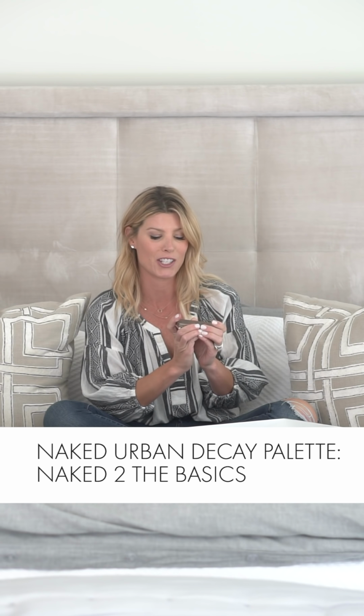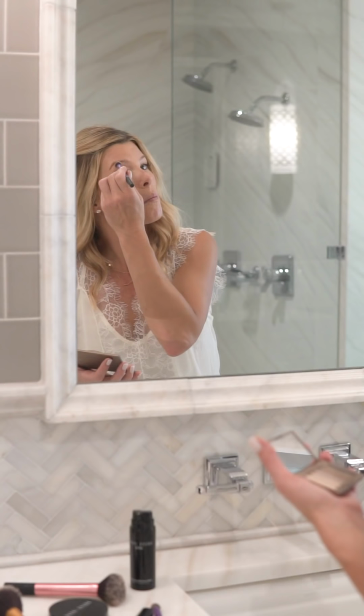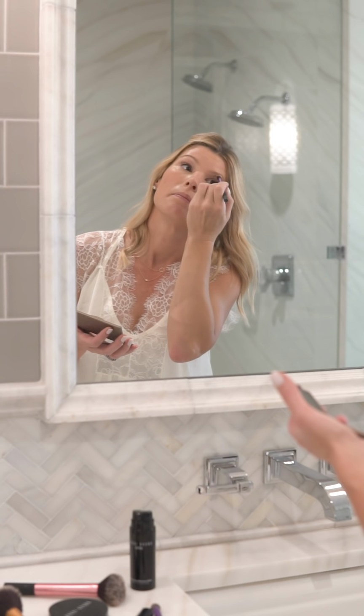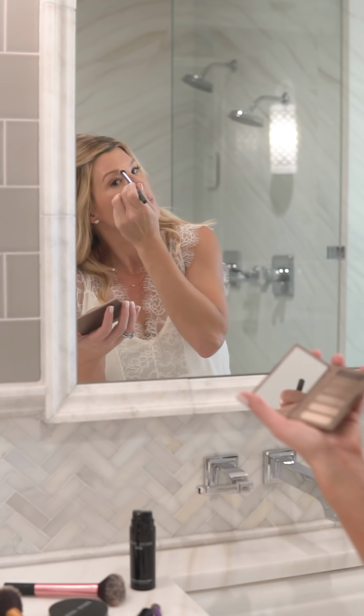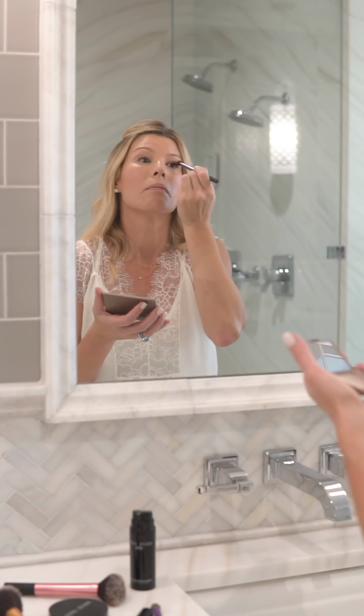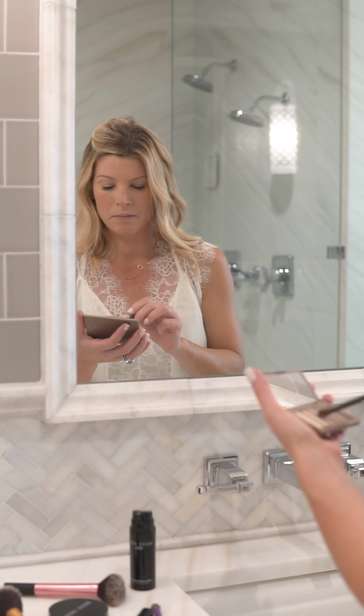Then the next thing I'll do is start with my eyeshadow palette. And I like to keep it real simple. I really love this Naked Urban Decay palette, Naked 2, the basics. It's really pretty, really, really neutral, all matte, nothing too shimmery. I'll take the lightest color and apply it to the upper brow, and then move in with this little brush here and maybe dip into some of these different colors. Like I really love Frisk and Cover, and then if I was going out at night, I'd take it up a notch with this little undone.